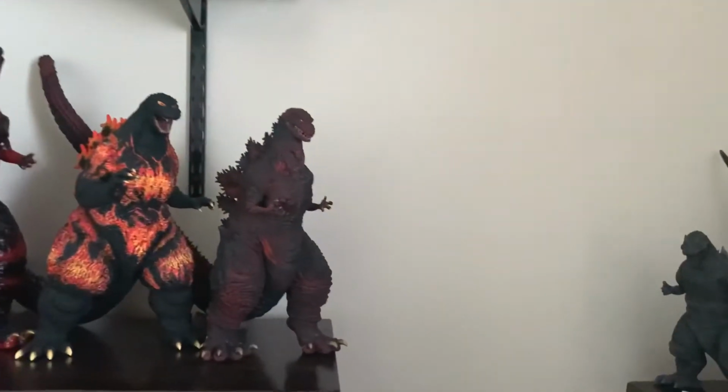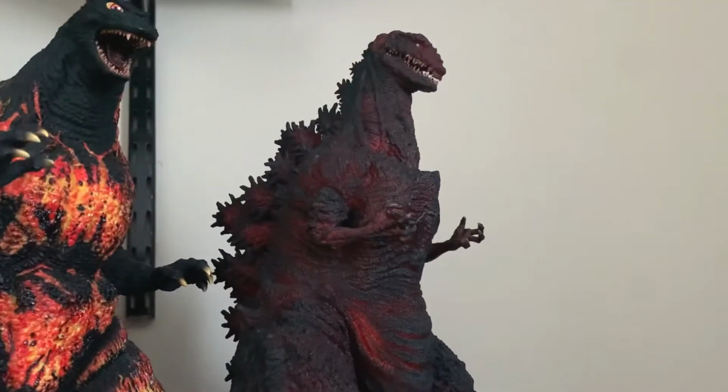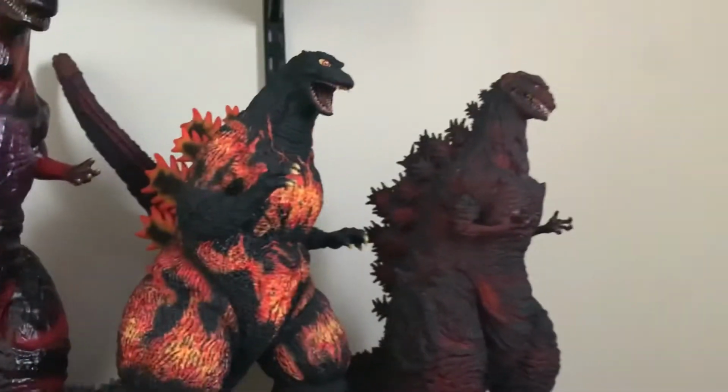Let's take a look at that Sakai again. Every time I come back here and look at this display, I'm always enamored by this figure. It's so cool. Just love it.